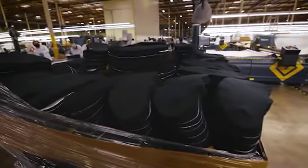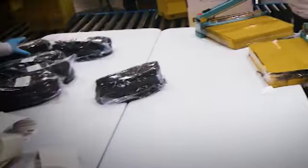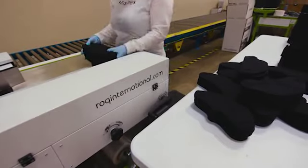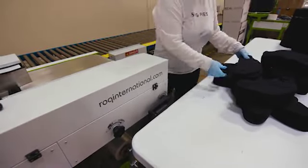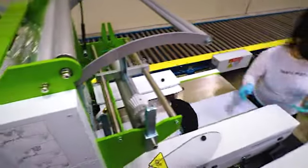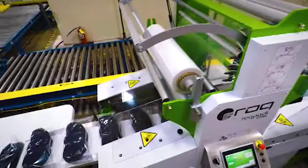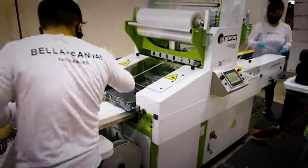Now we just needed a solution to help us package the mask in a fast and sanitary way. With its high technology advances, it has the capability to package up to 1,200 pieces an hour. That's one piece packaged every 3 seconds, working much faster than using manual labor, allowing us to get face masks out with better lead time.